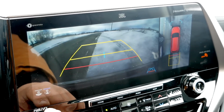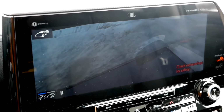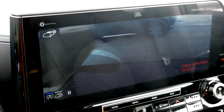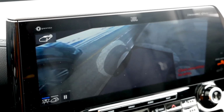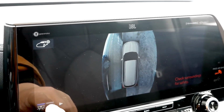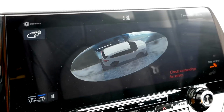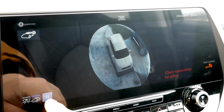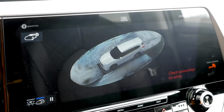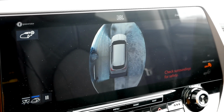You press the view button and you get this really cool little 3D Highlander, and the camera zooms out and shows you all of your surroundings. Now this only works when you're parked, Dad, so it's much more like, I'm in my parking space, how did I do? Basically it zooms out and shows you where you are in relation to what's around you. It's very interesting. I don't see other brands do anything exactly like that. So when it comes to cameras, very similar, but the Toyota does have one cool view that the Pathfinder does not.